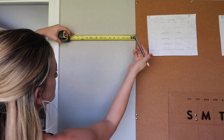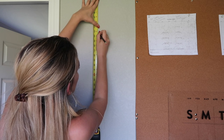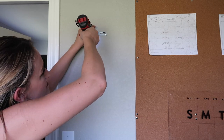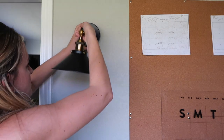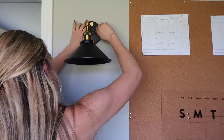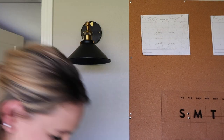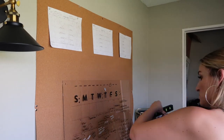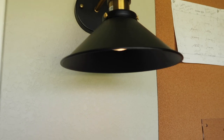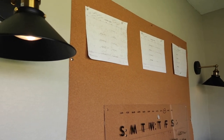Since I had already decided where I wanted at least two of these to go, next step it was just a matter of installing them. I am immensely thrilled with how these sconces turned out because I didn't really need much of my husband's help at all. What a fun way to add a little bit of ambient lighting into a space without having to run any electrical wires at all.